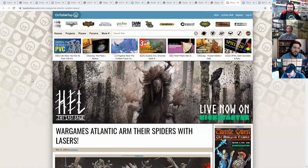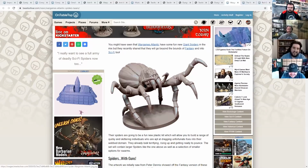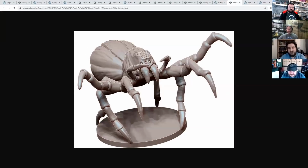Spiders with lasers, Ben. Tell me about spiders with lasers. Okay, so the next is a small preview of what's coming up from Wargames Atlantic. Obviously, we know they have done some fantastic plastic kits in the past for Persians and sci-fi realms and Dark Age Irish Celts and all that kind of thing. But they're now turning their attention to that one thing that every dungeon master needs in their army, and that is giant spiders. They're going to be coming up with a new multi-part plastic kit for the spiders.